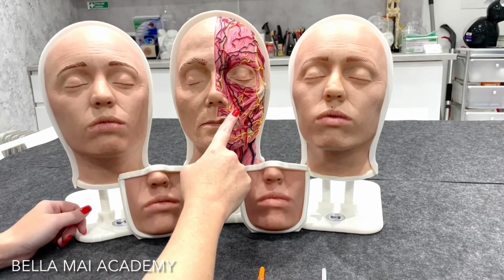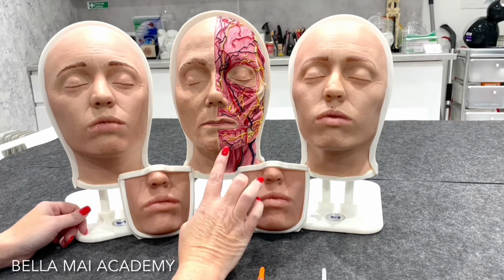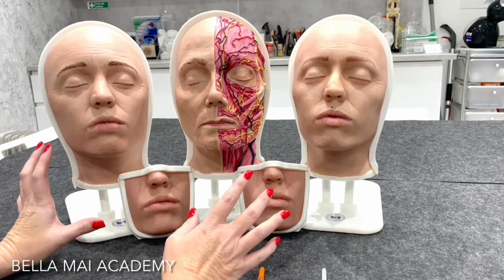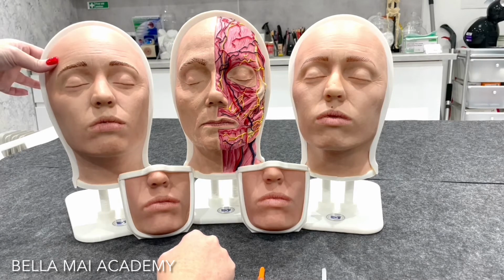The reason we got this one was for the anatomy, so we can show you what happens when a vascular occlusion happens. So I think that'd be really good to actually see the anatomy. A lot of people learn by physically seeing, so I thought these would be really, really good. And they are very human-like, like a head.